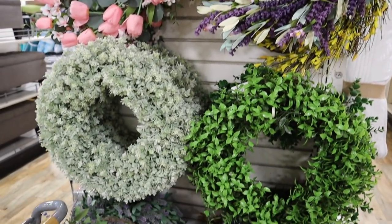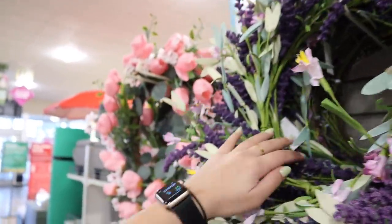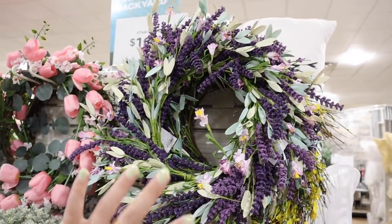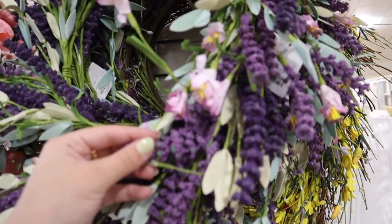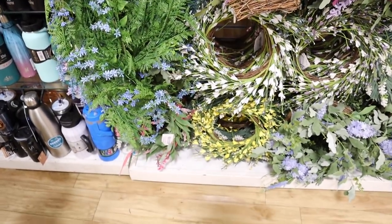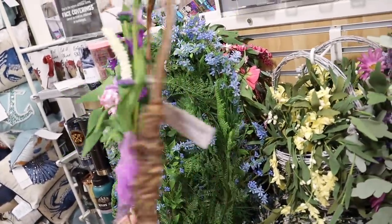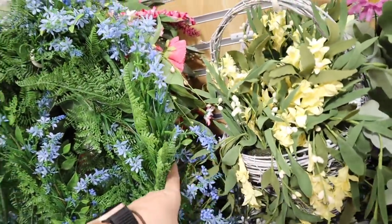Really pretty spring wreaths behind me as well. They have a pretty yellow one, this really pretty purple one. Really, really good prices too. These are only $20. That's crazy. Those are great prices. They're actually super nice looking. Honestly, such a great price. More spring wreaths. They have these ones that look like little baskets. Those are really cute and those are only $10. So they have a couple of different variations of that.